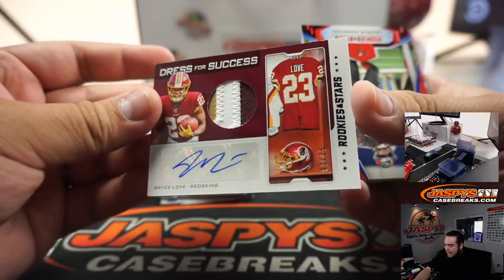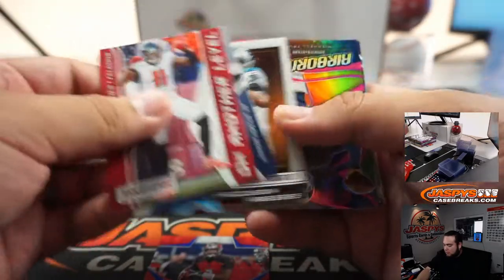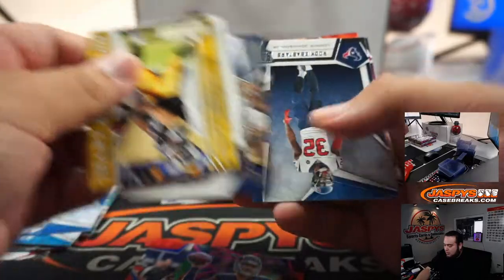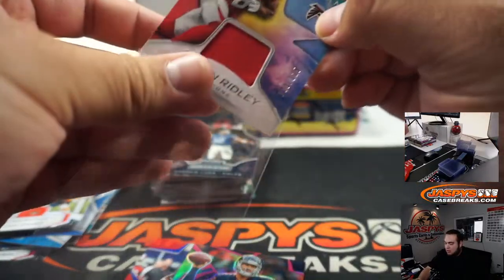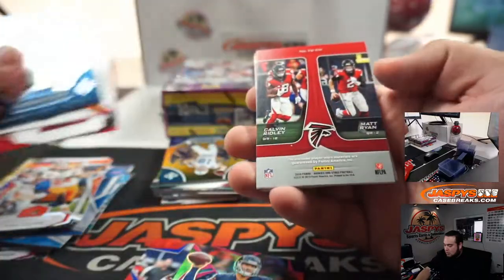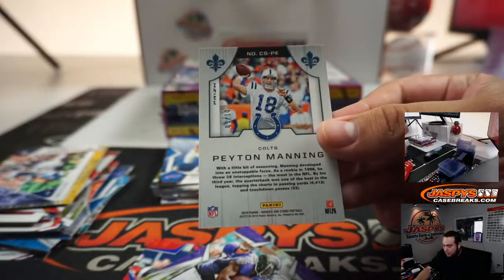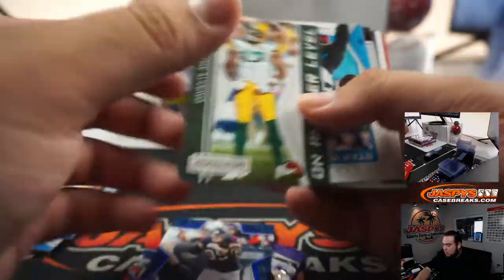Bryce Love, little three-color patch, and the auto. Redskins going to Tom. Trubisky to 50 airborne. Damian Harris, autograph 3 out of 5. Nice break for the Patriots and Karen. Calvin Ridley. Team duals, Matt Ryan. Peyton Manning, number to 10 for the Colts. J.J. Watt.